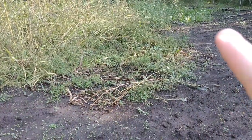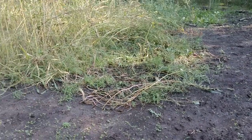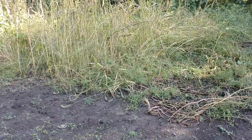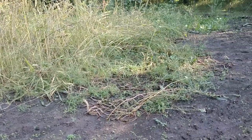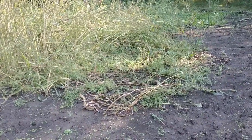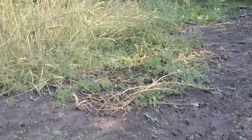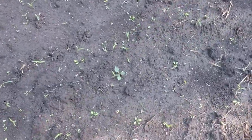Okay, that little section, this section through here, is about all that remains for the potatoes. I have dug everything else up, and I have not had a chance to get out to get the rest of them. So that's going to have to happen here soon too, but it is entirely too wet, as you can see. I cannot possibly dig that up.